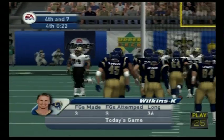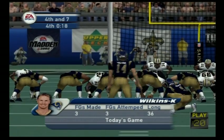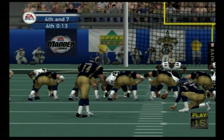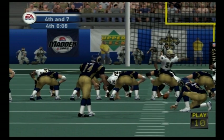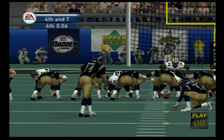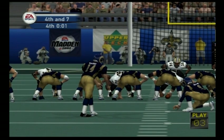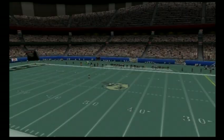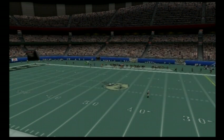Field goal unit comes on the field. Set. That signals the end of this game. The final score is St. Louis 16, New Orleans 13.